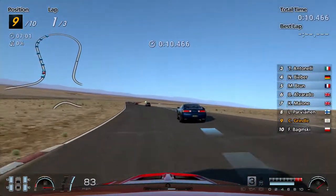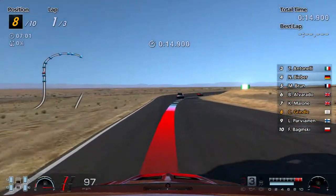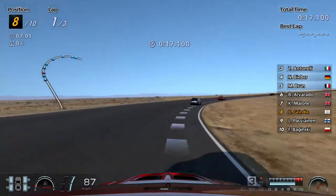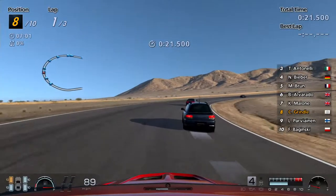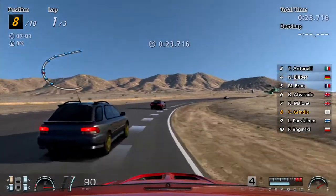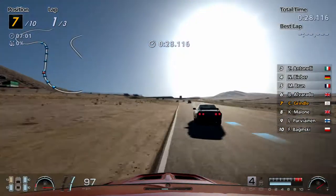Right, come on, let's do this. Pass the GTO there. That's the twin turbo one. Coming up on a hatchback Impreza. These cars are disgusting. And if you own one, you should be burned. That is a joke.